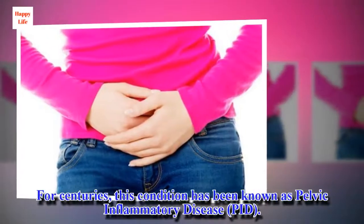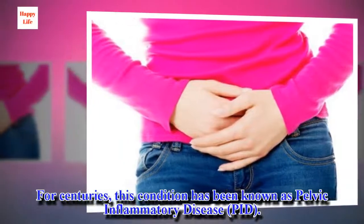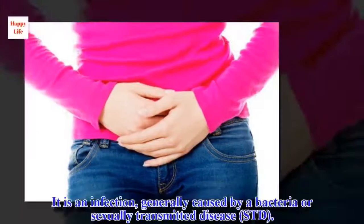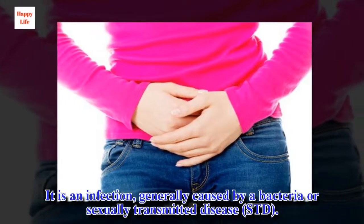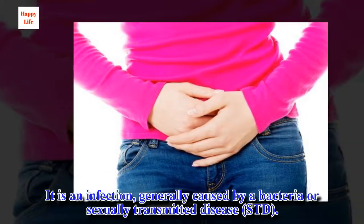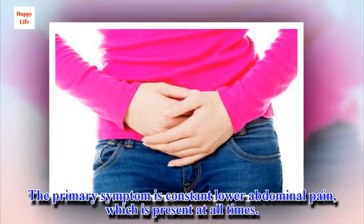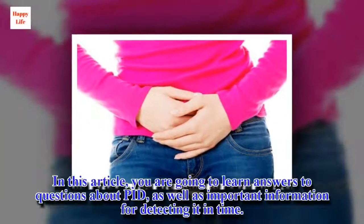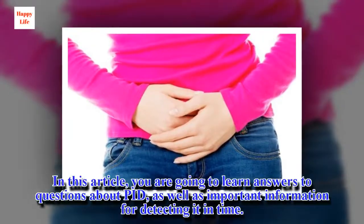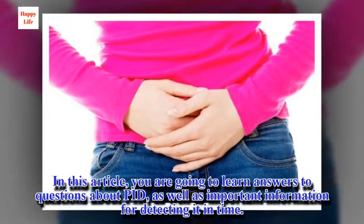For centuries, this condition has been known as pelvic inflammatory disease, PID. It is an infection, generally caused by a bacteria or sexually transmitted disease, STD. The primary symptom is constant lower abdominal pain, which is present at all times. In this article, you are going to learn answers to questions about PID, as well as important information for detecting it in time.